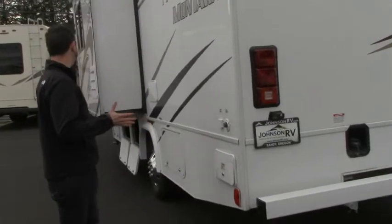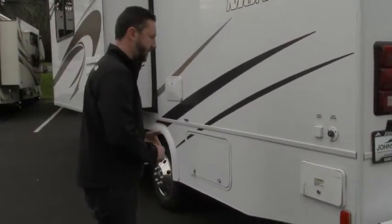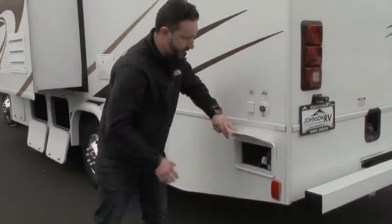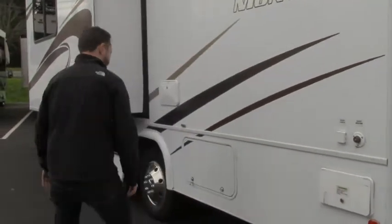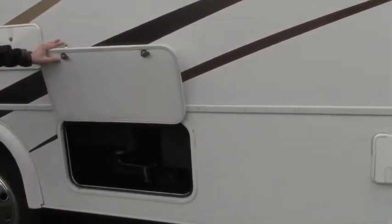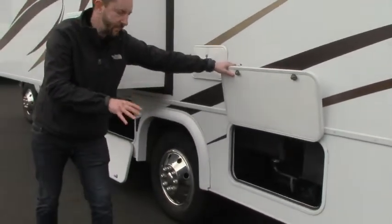Now on the driver's side here, this is our utility side of most coaches. So we'll have things like our hookups for cable and city water when we're going to the parks, and then our plug-in power for shore power right there. Right in front of that is our dump station. Nice, wide open, really easy to use.